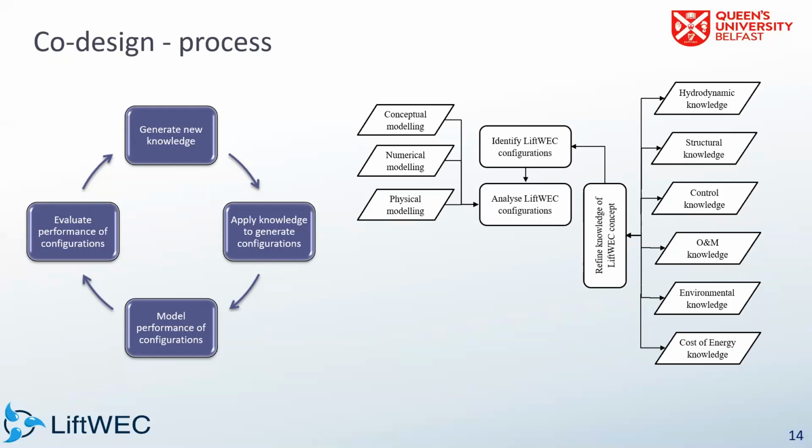And then what we want to do is to model that. So we want to understand, well, how well do these configurations based on that knowledge work? And so we have a set of modeling tools: numerical modeling tools, physical modeling in the wave tank, and conceptual modeling, which allow us to analyze the performance of each particular configuration. And then, of course, what we need to do is evaluate those configurations, and we have a set of evaluation tools to do that.